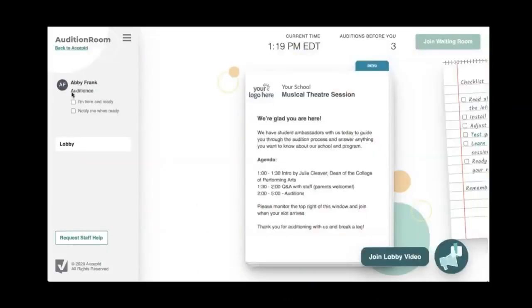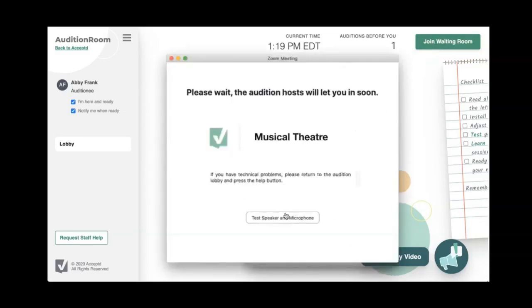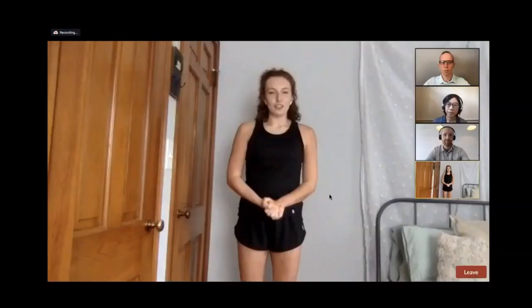And then in this example, we have Abby here. When she's getting ready for her audition and she's next in line here, she can go ahead and join the waiting room. And that's gonna let the reviewers in that room know that she's here and she's ready to go. So when that happens, it will load up her Zoom window here. When the reviewers or the moderator is ready, they will admit Abby into the audition room.